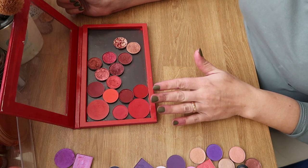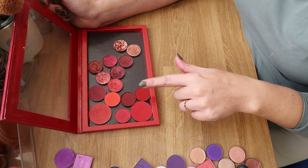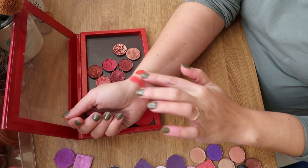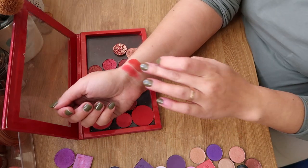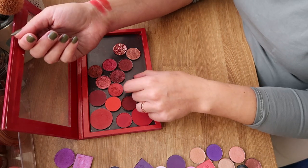Another category of shades that I don't really wear, but when I want to wear them, I want to have good ones. So my favorite reds are these two. Love Plus by Sugar Bell, which is this one, and this blood red shade that's called, I don't remember, Sauce from Colored Rain, the Vivid Pigments. These two are staying. They're the only two bright reds that I need.